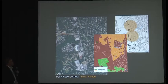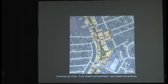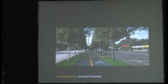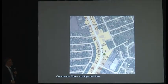Sorry, can you go back? This is the Walmart right here. Can you go back? Sure, this one? Commercial for? Yeah. Where's Camp Road in the area? Yeah, Camp Road is just off this map. Okay. It doesn't fall on that. But we'll see Camp Road in another map. Bear with me, previous map.